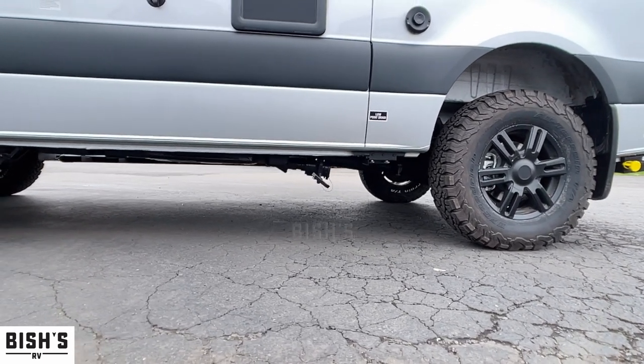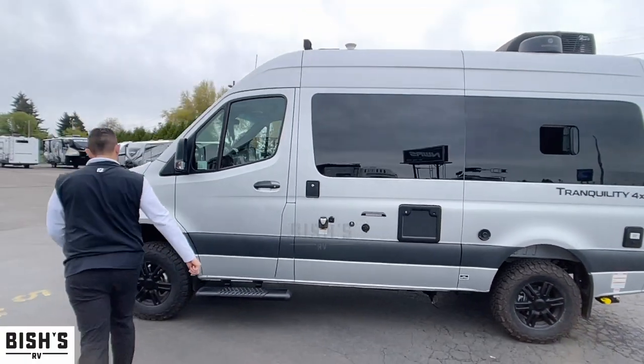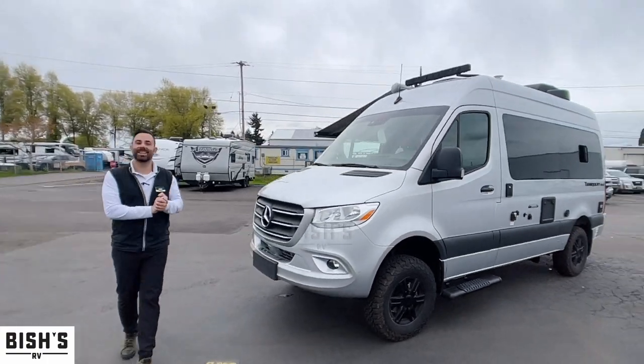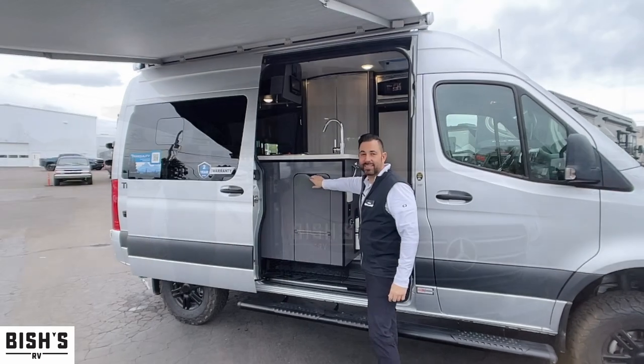Sewer line's facing north-south instead of east-west. And the fun part's coming now, guys, because we're going inside this beautiful machine. I'm so excited to show you this coach. Come on in. Check this out.